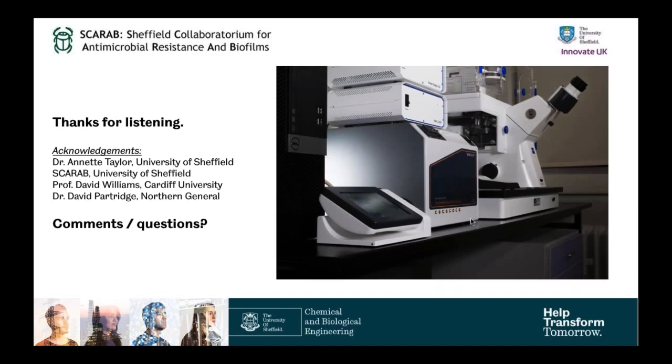So the live-dead staining that we carried out was using the BacLight live-dead staining kit, which uses a SYTO 9 green stain, which stains nucleic acid, as well as a propidium iodide red stain, which is only able to penetrate dead cells. So using both stains together and overlaying the images, you get a green color around all the cells, and then the red color overlaid shows up the dead cells specifically.